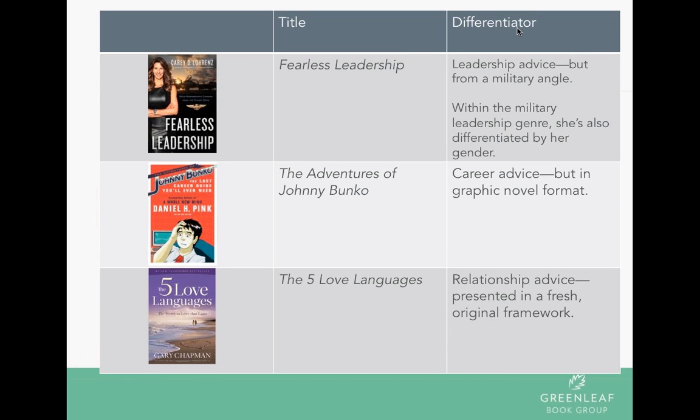This book appeals very much to the Gen X demographic who is desperate for career advice, but may not respond to a career book written in sort of straight prose, long chapters, how to. This is assembled with a graphic novel format. So really sort of capturing almost that Twitter aspect of communication, short chunks of information, illustrated, engaging, and relatable to that Gen X demographic. And then finally on the list we have The 5 Love Languages, which is relationship advice presented in a fresh and original framework.